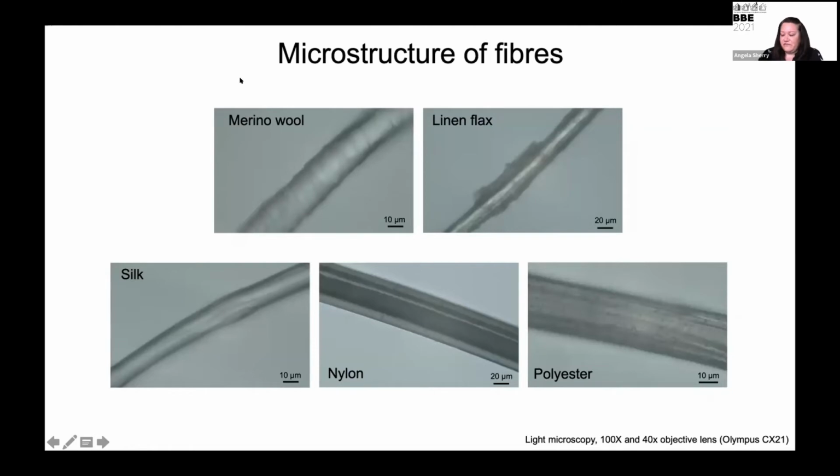So the first part of determining whether fibres can be used as highways by bacteria for hydrocarbon biodegradation was to look at the microstructure of the fibres themselves. You can see here the 5 different fibres that we were interested in testing in the study, and they all have very different microstructures. There's more complex microstructures or morphologies. So the merino wool here has these scales, and there's much smoother fibres such as the silk.